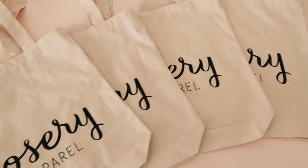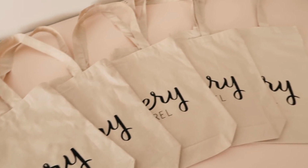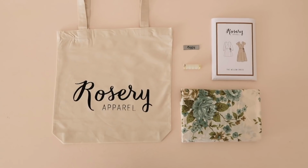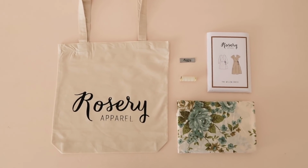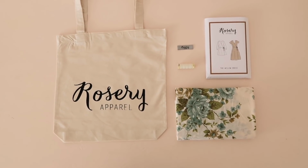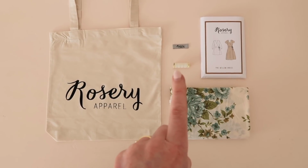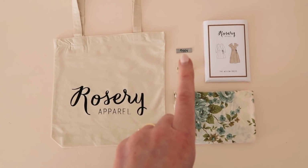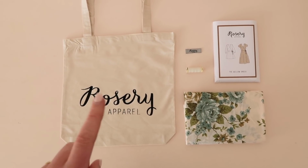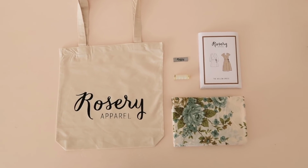The first batch of tote bags are complete. So I like to work in batches, make five at a time, and I'm really happy with how they're looking. And here's a little look at what the sewing kits will look like. So like I said before, the plan is you'll get your fabric, pattern, some thread, and a Rosery Apparel label to stitch into your finished dress, and they'll all be packaged in the tote bag. So you get a nice little tote bag at the end as well.